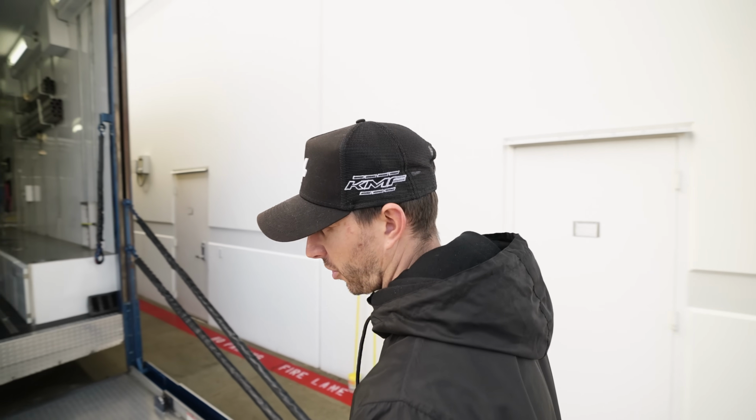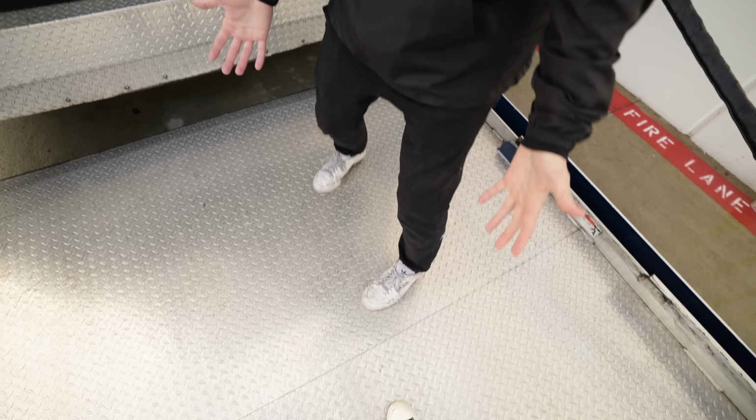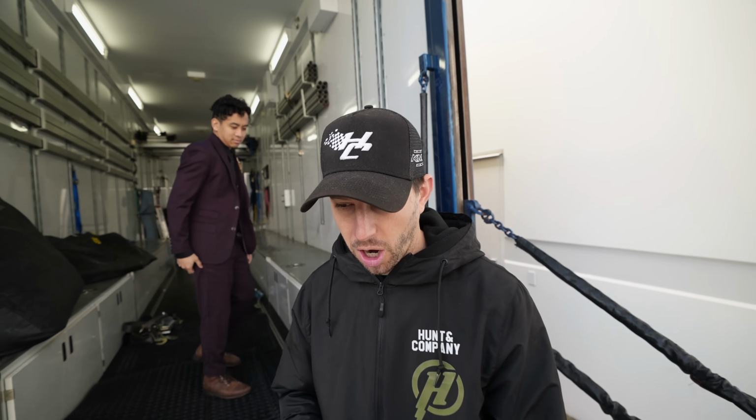I tried. It's time for the tour, everyone. Let's give you a full walkthrough. So this is a 53-foot trailer. It's the largest trailer I think it can be. We have an awesome lift gate, which is so amazing. We can just chuck a car on here. You don't need to get little race ramps and do all that type of stuff.